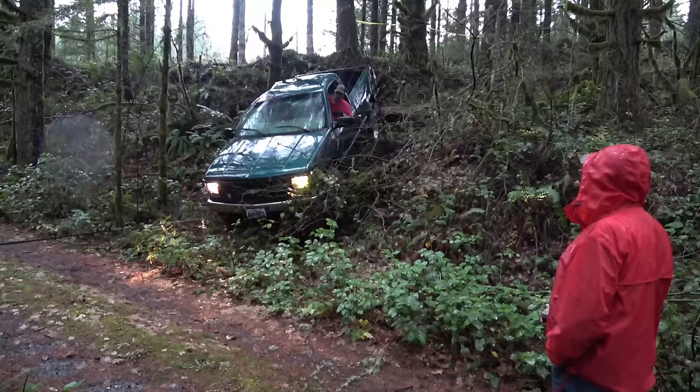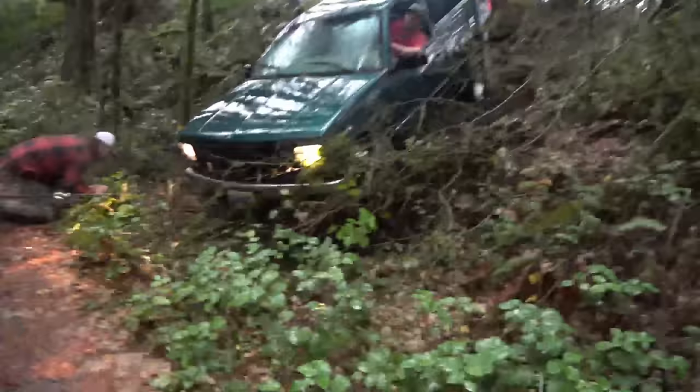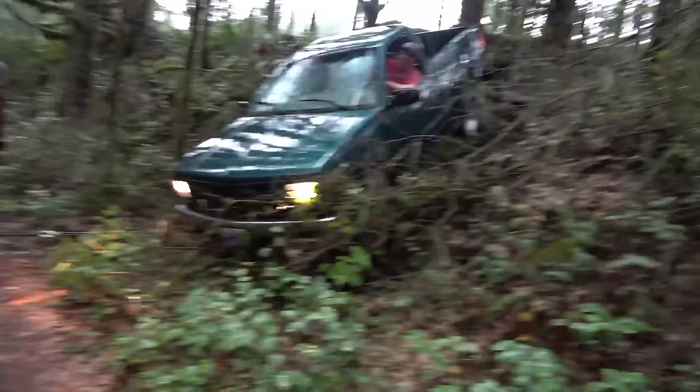Am I going to go right into that rock that's right there? I think so. Can you move that? I can't. We've got the power to pull it out of the way. Yeah, but I don't want to kill an oil pan while we do. You got it? You're the man.